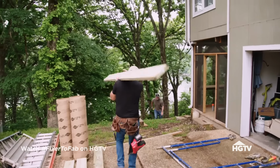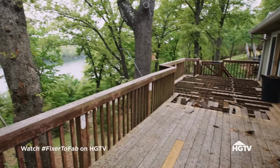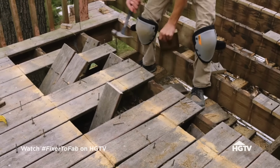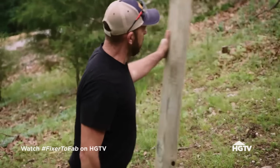Yeah, I think the hardest part of this deck is going to be this right here. We've started work on the back of Whitney's house. We're demoing the old decking and unsafe railing on the upper deck. At least it's on a 37-degree tilt. Yeah, make sure I don't roll down the hill.